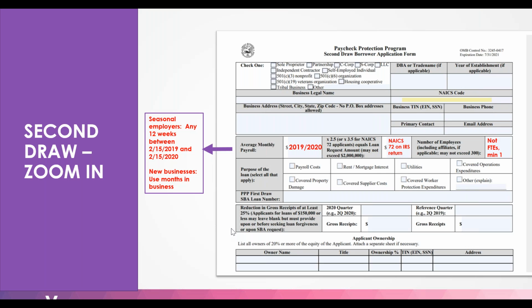If your loan is $150,000 or less, if that's what you're applying for, then you don't have to fill this out right now, but eventually, before you get forgiveness, we are going to also need to see your at least 25% reduction.